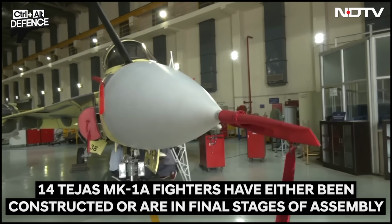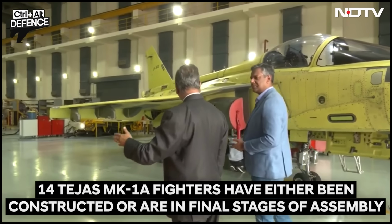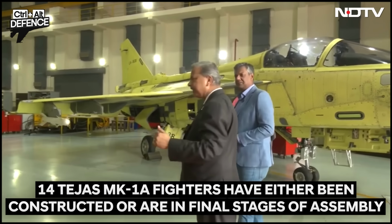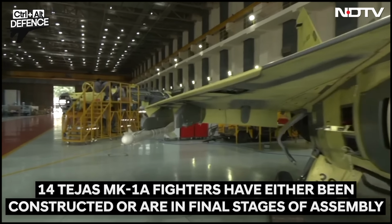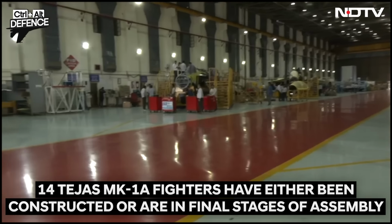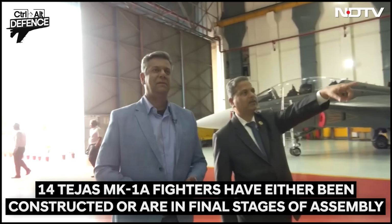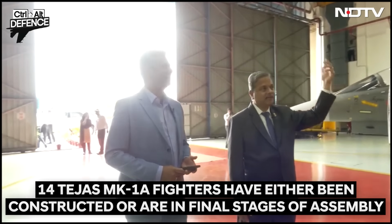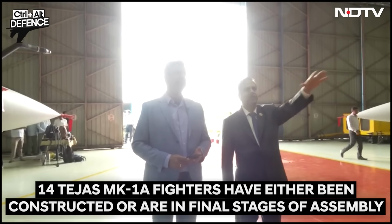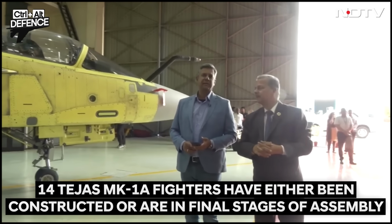And as you can see in this hangar, this is the first factory, which is the Tejas division. You can see the 10th aircraft on the back side. And the 11th is in the other plant. The 12th is here going on. And 13 is there, 14. So we have all these aircraft coming into the final stages of equipping and getting ready.